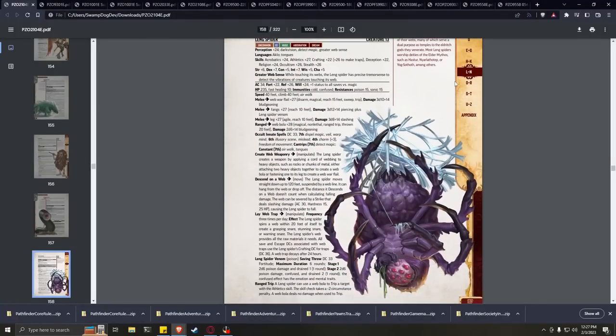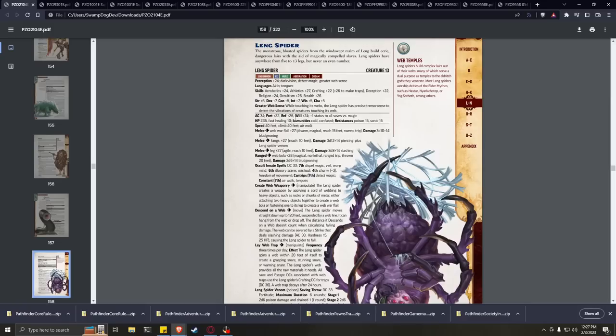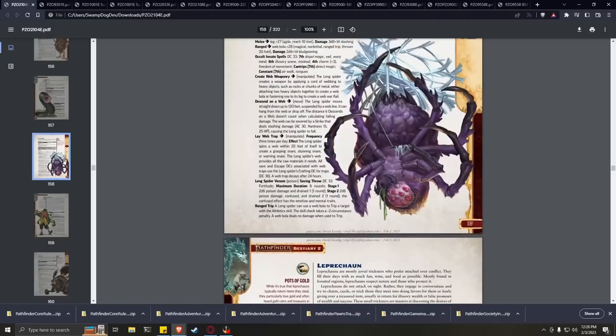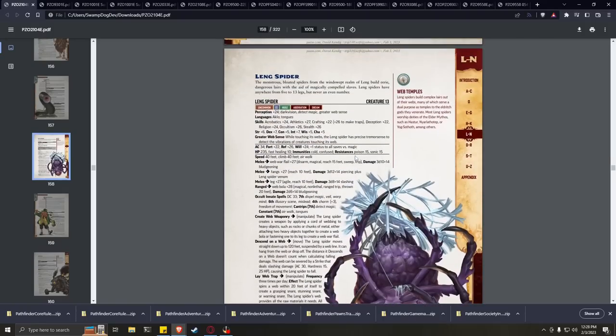Oh, and Lang. If you're familiar with the Cthulhu mythos, Lang and Cthulhu do exist in the Pathfinder universe. You can bring Cthulhu in, so bring the Lang spiders in, though.